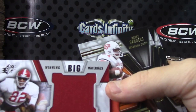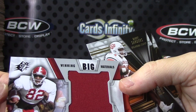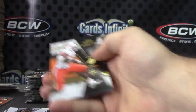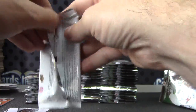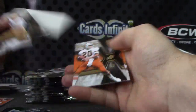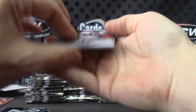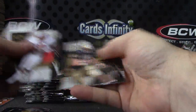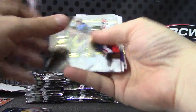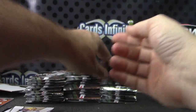Ozzie Newsome for the Browns. Jumbo jersey. Come on, Ozzy. Focus. You can do it. There you go. Charles Sims. Marquise Lee. Odell Beckham Jr. That's the 99 version.